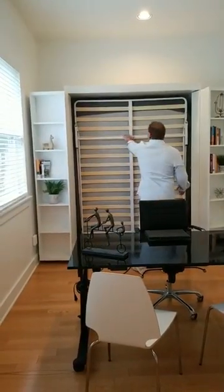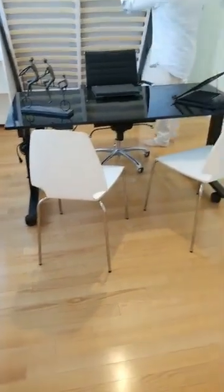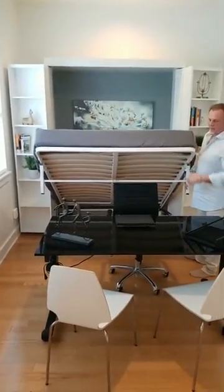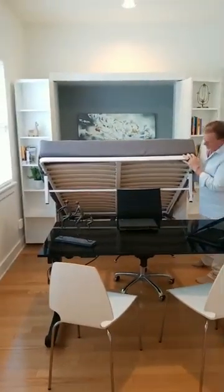Now, I'm not going to pull it all the way down just because we'd have to move the desk. No, what was great is they did put the desk on wheels and the chair and everything, so we can move it. Obviously, if the Murphy bed stays, the desk doesn't. Yeah. So you just roll it out of the way.